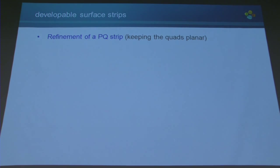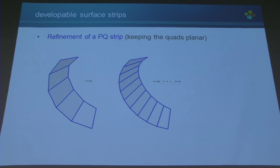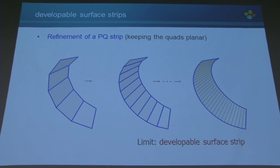Now, there is a very simple relation to what I have said before, and I really want to demonstrate it because it is so simple. We take a strip of planar quadrilaterals, just a strip of planar quads, nothing else. And we think of refining it. So we're making more of these quads, approximating the same shape, and we keep doing so, but we make sure that these quads remain planar. So in the limit, I claim this must be a developable surface. And it's obvious because all the intermediate stages were developable because they are made from flat quads.